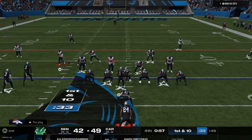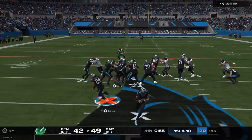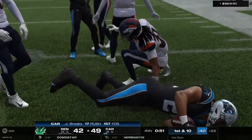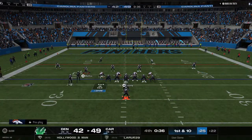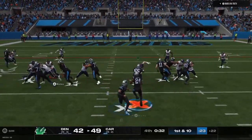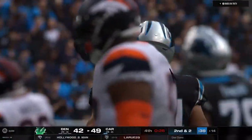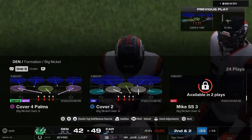Ball on the 45, 1st and 10. On the give, it's Brooks. And they catch up to him, but not until he's got a huge gain and a first down. Now a give to Brooks. And he's going to run this one well into the red zone to the 14. Good rip on first down. That brings up 2nd and 2.